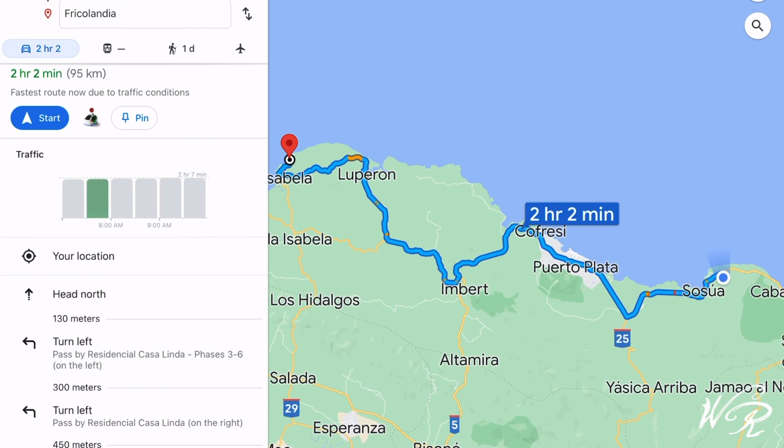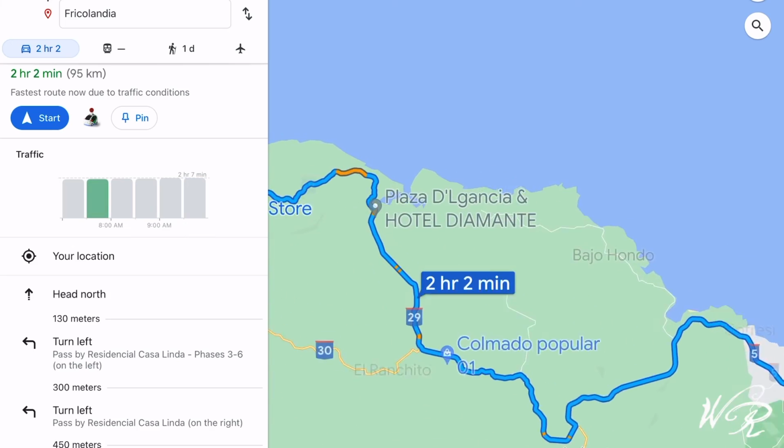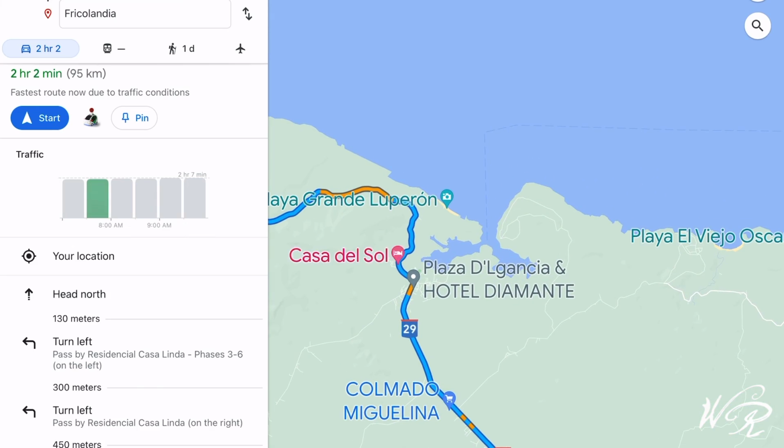As you can see, you're looking at 2 hours each way. That's why I was stressing this morning to get on the road early. If you're going to pay a taxi driver to drive you out there, and they're more than willing to do it, just be prepared you're going to have to pay them for the full day.